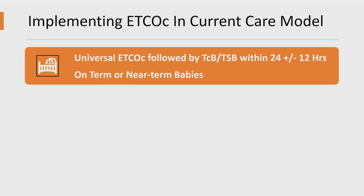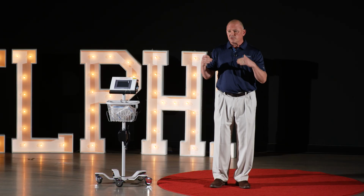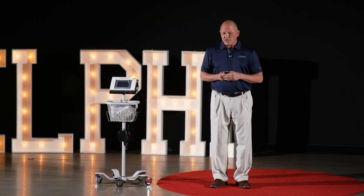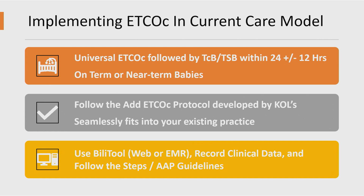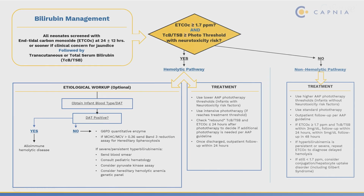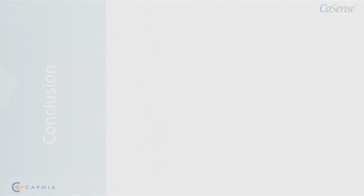So how do you implement it? It can be easily implemented with your current care model by doing an ETCO test along with your TcB, either ETCO first and then your TcB, so we're using the correct thresholds. Follow the ETCO protocol, which has been developed by key opinion leaders, and I'll share with you in a sec. And then use BiliTool, PediTools, or other risk models along with ETCO in diagnosing hemolysis. The protocol that was developed incorporates the AAP guidelines and also follows the hemolytic as well as a non-hemolytic pathway. So if we can identify hemolysis, we're using the proper protocols. And I have that to share with you as well.